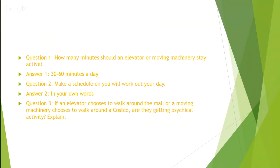what happens if an elevator or machinery chooses to walk around a mall, or a Costco wholesale store. Costco's are very large. I don't know if they're as big as Walmart stores, but they're pretty big. They should have 2 floors. But the one in Pittsburgh, I've been to it once, and I was shocked that it didn't have 2 floors, and it was a pretty big store.